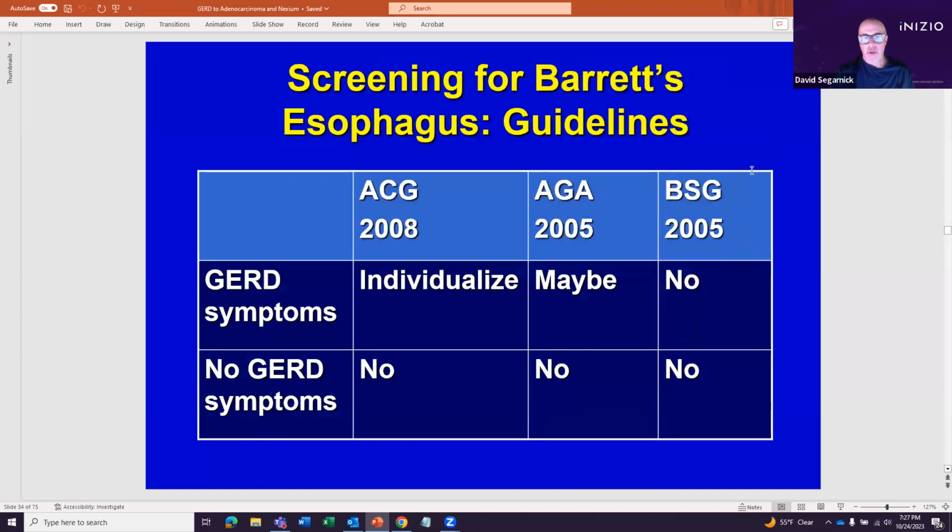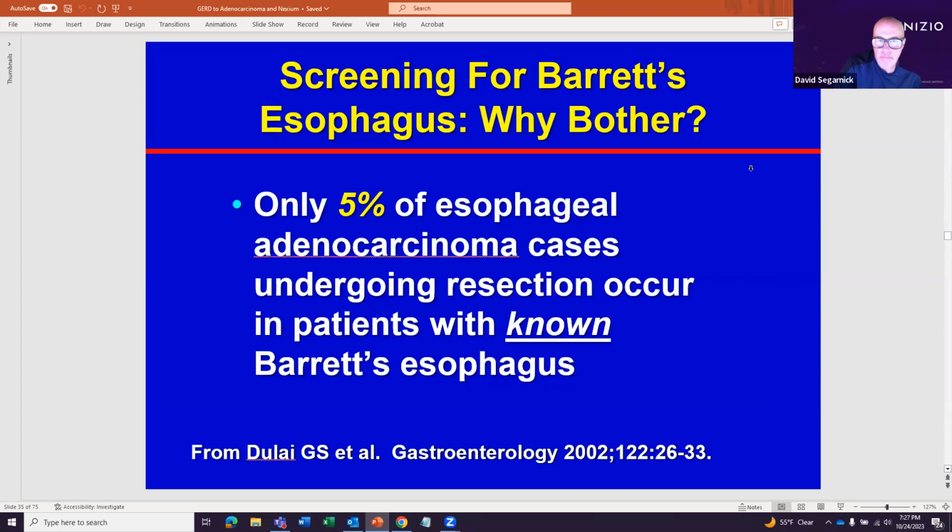Now, the screening question for Barrett's esophagus, according to the American College of Gastroenterology and the American Gastroenterological Association, with the Barrett's group, it's all over the map. They suggest that it be individualized. If you don't have GERD symptoms, clearly no, across the board. But if you do have GERD symptoms, there's not a clear yes. And therefore, the Preventive Services Task Force doesn't recommend it. And it's considered not cost effective because only 5% of esophageal cancer cases undergoing resection occur in patients with known Barrett's.